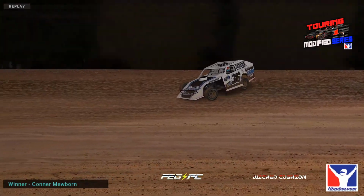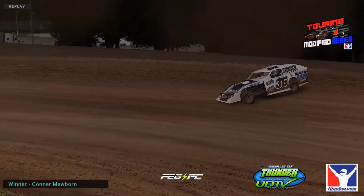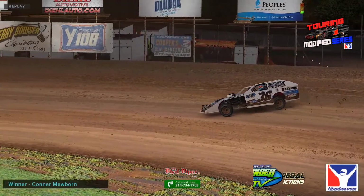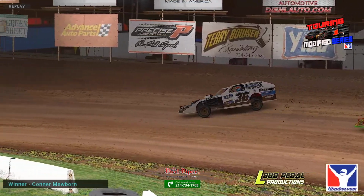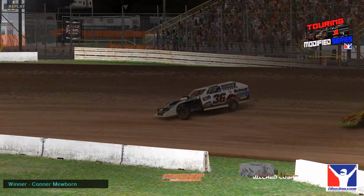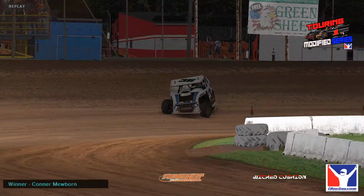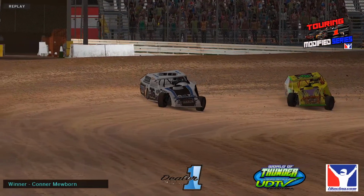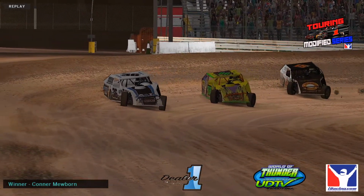Man, before that caution came out, I felt really good. I was just hitting it perfect. But I was doing the same thing after the caution came out. And it's just like he was running a different line or something, or I was messing up. But it really didn't seem like I was messing up. So, I don't know. I felt like I was really good. If he had a couple more laps, I think he could have got me.